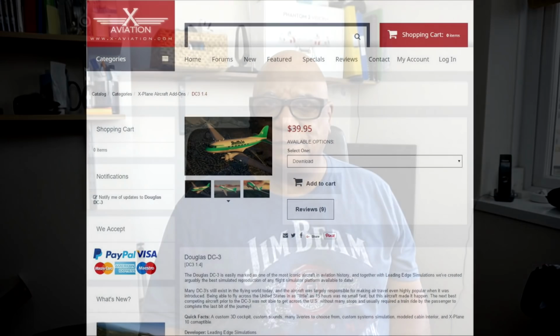The DC3 by Aviation is a beautiful rendition of this aircraft. I remember seeing them when I was a lot younger and even seeing them fly out of Cardiff Airport. They've been taken out of service now due to health and safety here in Europe, but there is still a fleet of them flying up in Alaska by a company known as Buffalo Airways. This rendition and this livery is of Buffalo Airways. Let's get into it, have a look, and I'll tell you why I like this particular pay-ware aircraft.